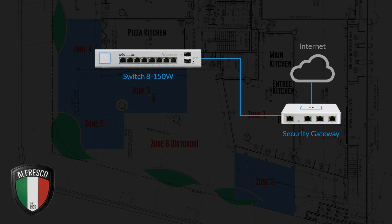Now fortunately this connection is already wired. So the cabling is already there to be able to distribute the network in this fashion. At the main entrance here, there's also a couple of VoIP phones. So having all those ports available on this switch is going to come in very useful.